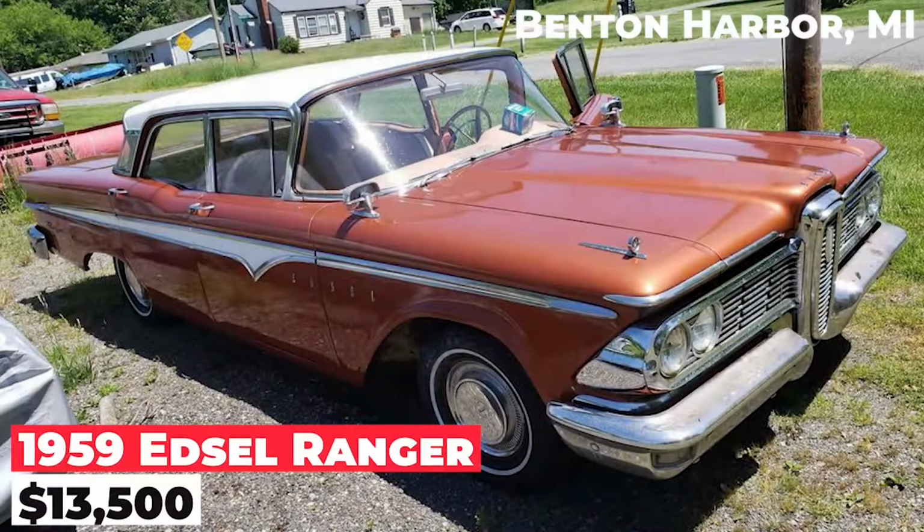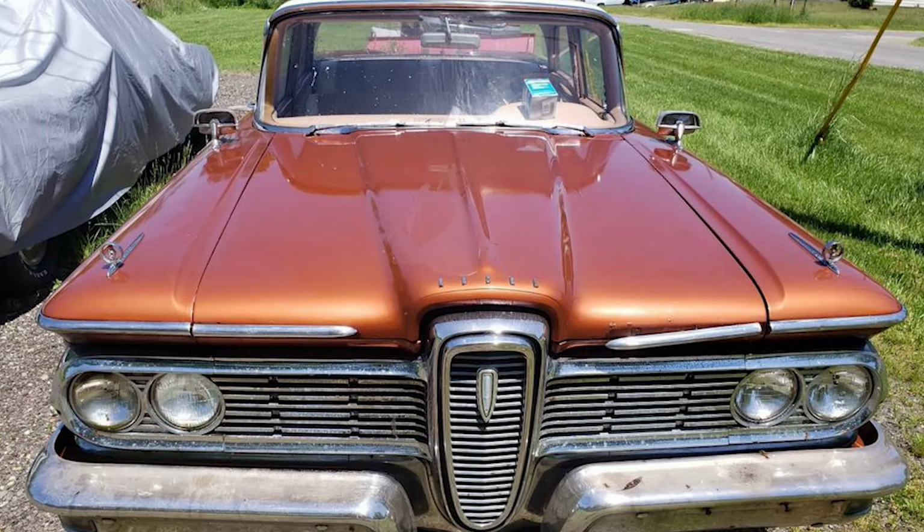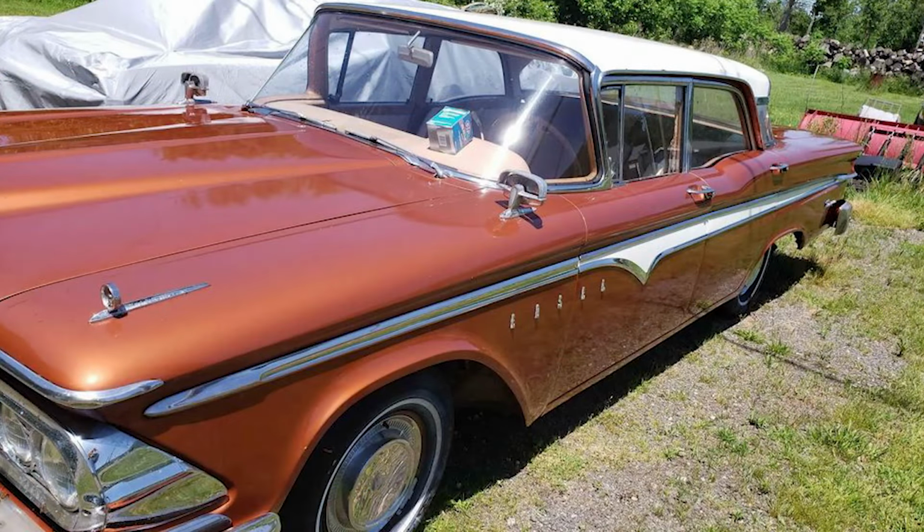Priced at $13,500, the 1959 Edsel Ranger is a sedan that runs pretty well and has a great body shape. It needs a tune-up, and the seller has bought the plugs but hasn't changed them yet. This car represents a great piece of history, and the seller is very motivated to sell, willing to consider trades and cash.